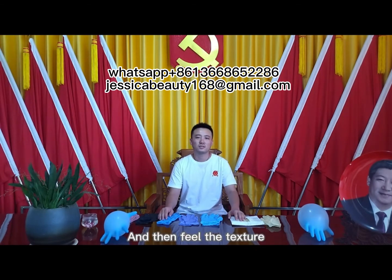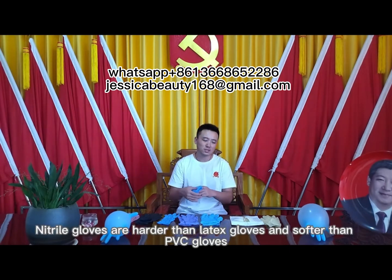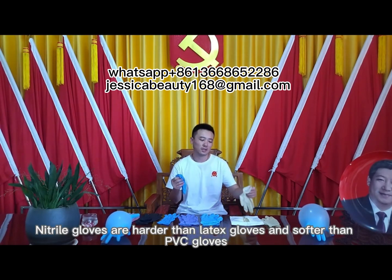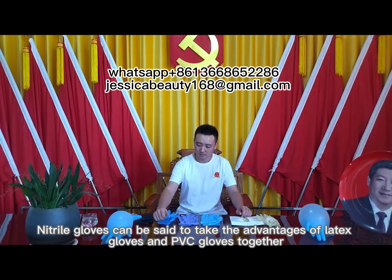And then feel the texture. Natural gloves are harder than latex gloves and softer than PVC gloves. Natural gloves can be said to take the advantages of latex gloves and PVC gloves together.